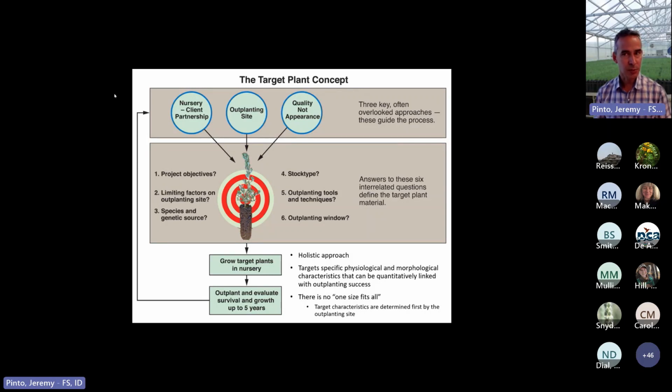Outplanting tools and techniques are important, and I think maybe this is often overlooked. There are so many different types of outplanting tools out there. It does make a difference which one you choose and how you use it to ensure that plant has the best opportunity to survive and grow after you plant it. I don't have much time to talk about that, but it is important. If you want to learn more about it, I can certainly interact with you later.